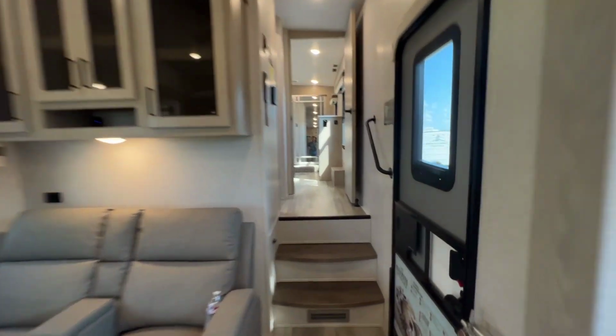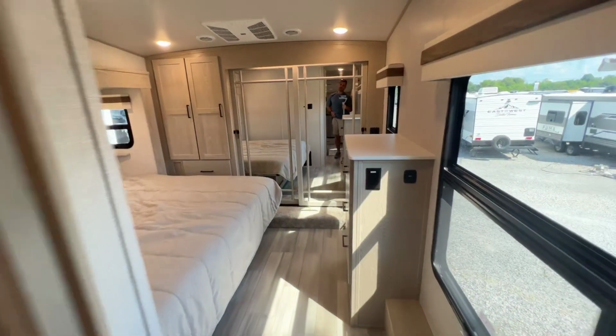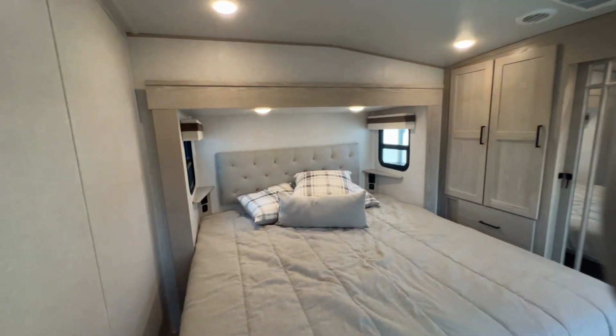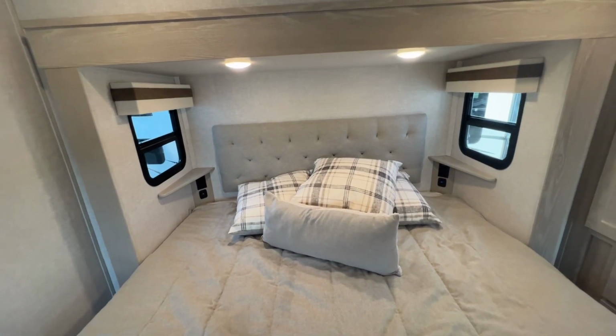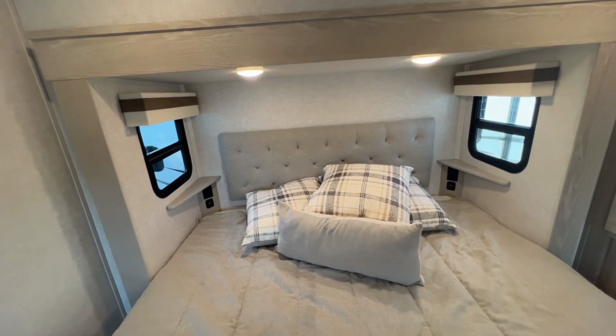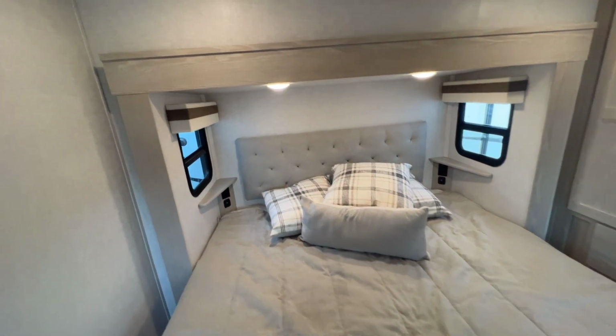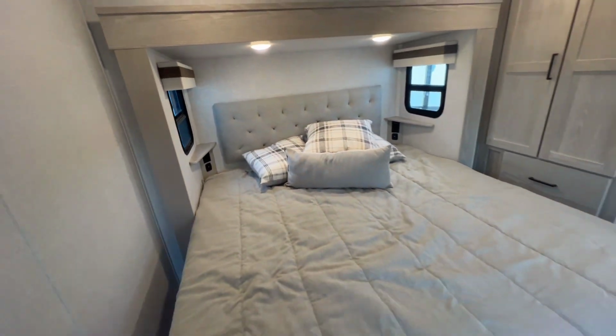Okay, so here at the front, it's going to be similar to most of the Rockwoods with the bed slide, but we're still going to look at it. Big bed slide here. There's a king bed in this unit. You can see on both sides of the bed, they put outlets, USB ports, small nightstands there, windows, of course, as well. Nice little headboard there. And it's more deluxe than just a panel. It's actually a headboard that is raised off there. So it just looks more residential.